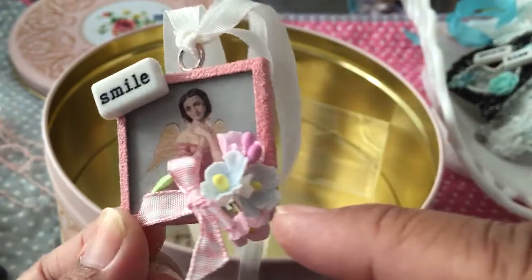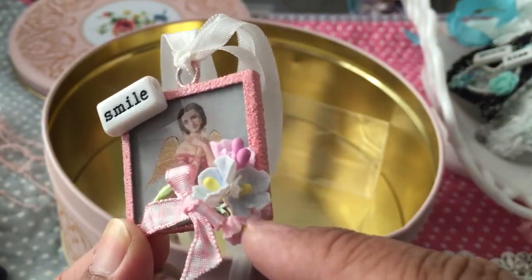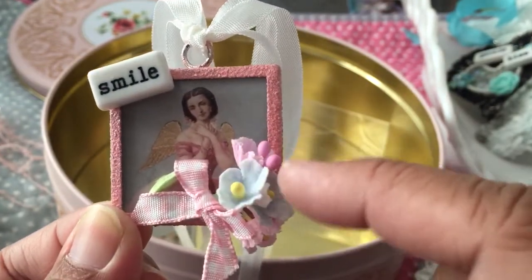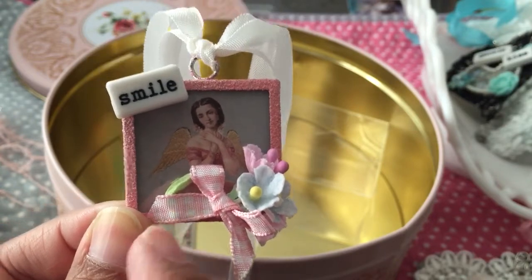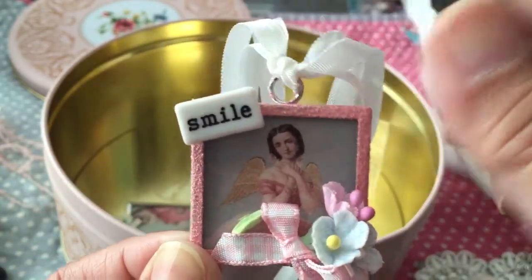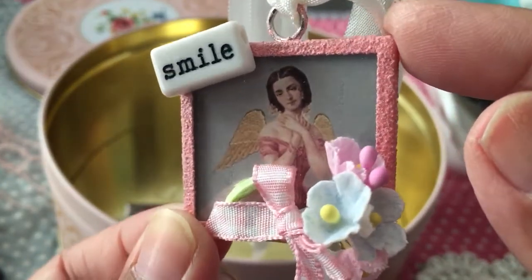And I used some millinery flowers here that Vicky had given to me. I think these came from Vicky, or they may have come from Elise as well. And then there's a bow here that I think I got from Amy, who is Tutu Amy here on YouTube. And then, of course, here's one of those beads. And it's an angel with gold wings in there.